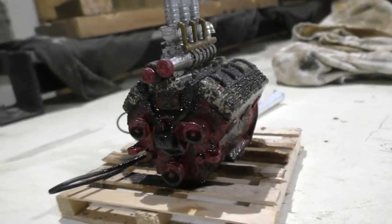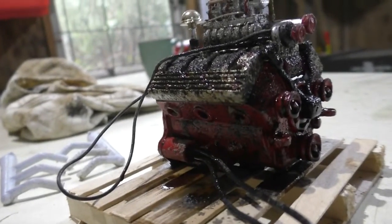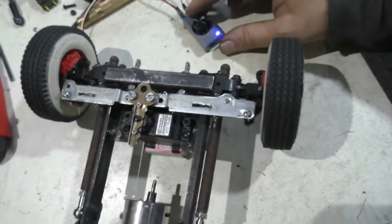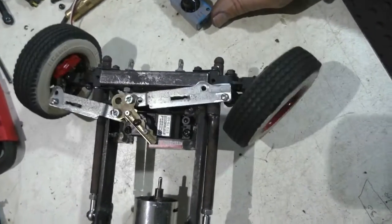Here I've weathered the V8 engine by pouring used car oil on it and dropping dust all over it, which gives it a real good authentic oily engine look, because that's exactly what it is. I did this, I split the axle in half and put it in a square tube to widen it.